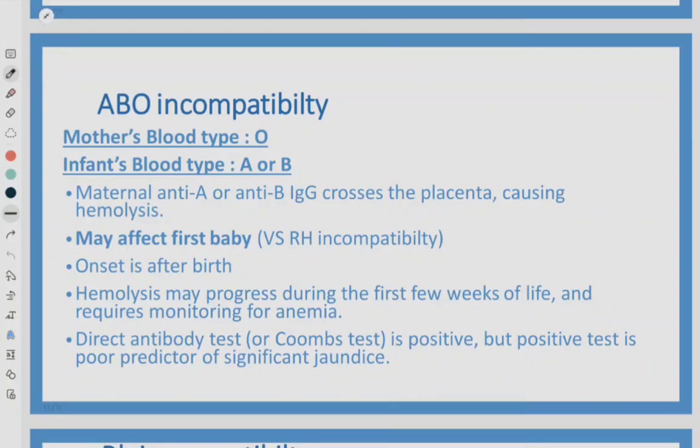So ABO incompatibility happens when the mom's blood group is O. So the mom doesn't have either the A or the B antigen, right? And the baby is A or B, so the baby carries one of those antigens. So they are incompatible. What happens is that during pregnancy there will be fetal maternal hemorrhage, meaning leak of small amounts of blood from the fetal circulation to the maternal circulation, okay? The amount during pregnancy is not very high, but this amount can be really significant during delivery.